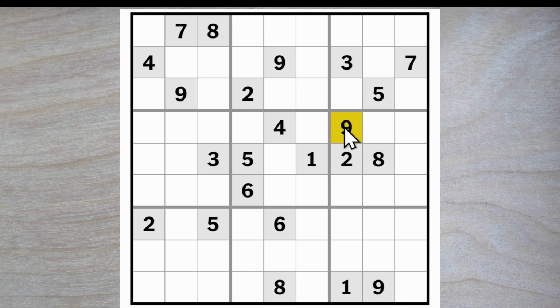We see a couple of nines blocking all of these four squares here. And we have this 9 blocking this square in addition to those. So this must be a 9. And this must be a 2, because this 2 blocks up here and this 2 blocks across here. So one of these is going to be a 2. This 2 blocks across here, and this 2 blocks up here. So here's a 2.